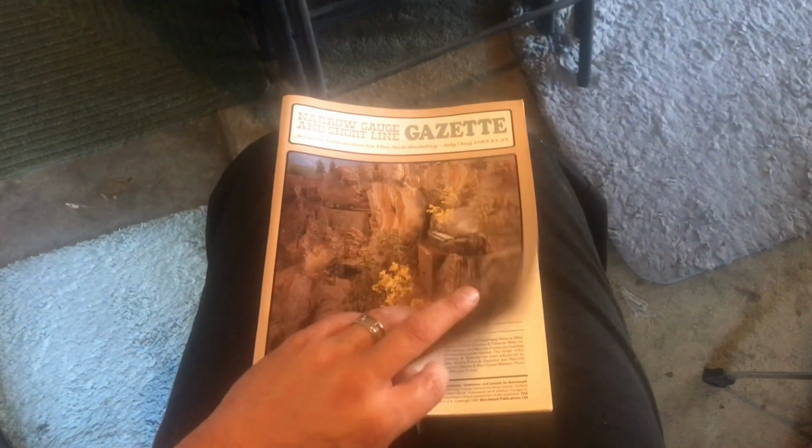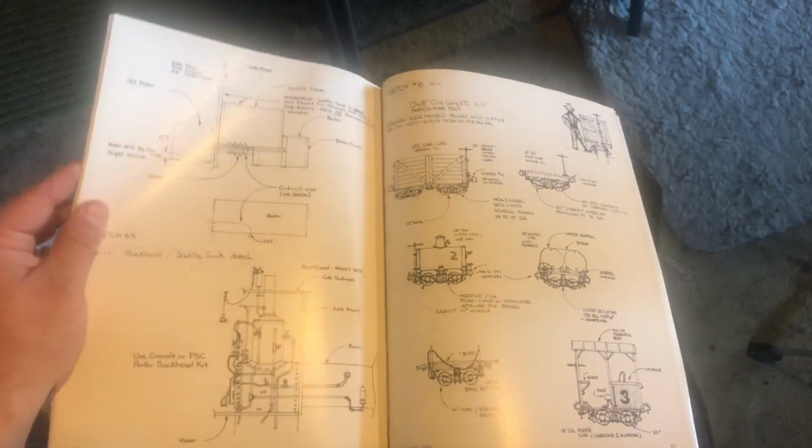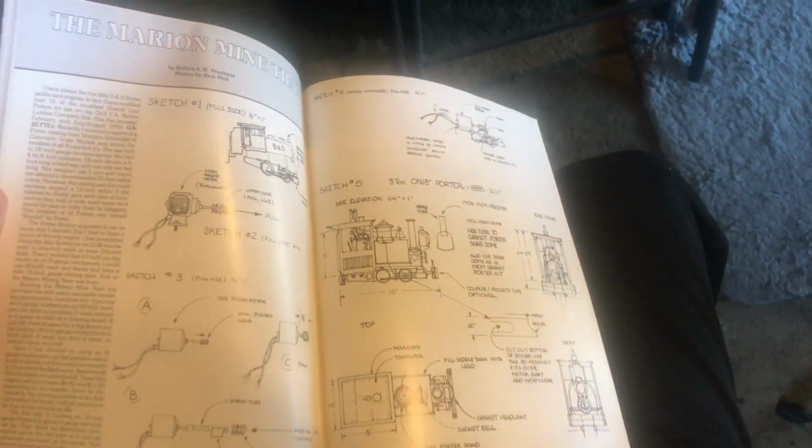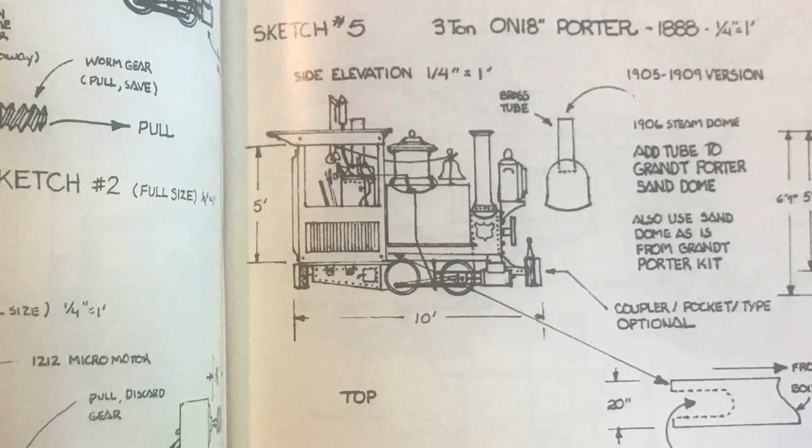Touching back on the inspiration to the little Cornet Porter locomotive, I have a copy of the 1985 issue of the Gazette, Narrow Gauge and Shortline magazine. This is where it all started for Ken Rowe. Here you can clearly see the inspiration of a little On-18 Cornet Porter locomotive that was the humble yet complex beginnings of the locomotive known as Butterpig.